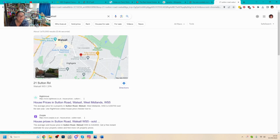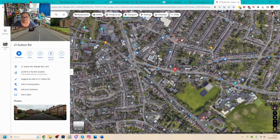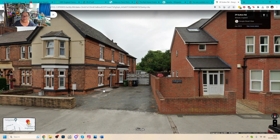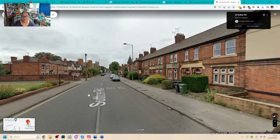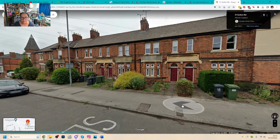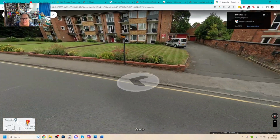If I do that and then go to maps. So that looks like where we want to go. So if I grab the little man, there we go. So this is 21 Sutton Road. So we probably have, oh look, that looks quite nice, doesn't it? So if I walk up here a little bit, 23, 21 must be right here somewhere. Let's have a look. I can't get any nearer. How frustrating.